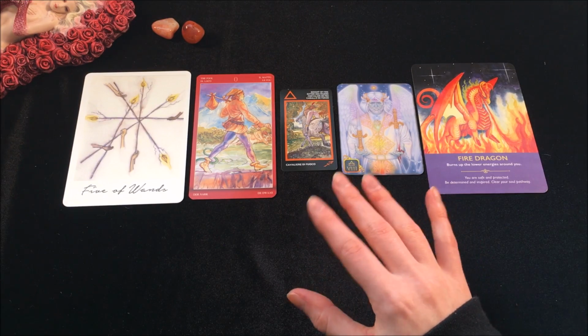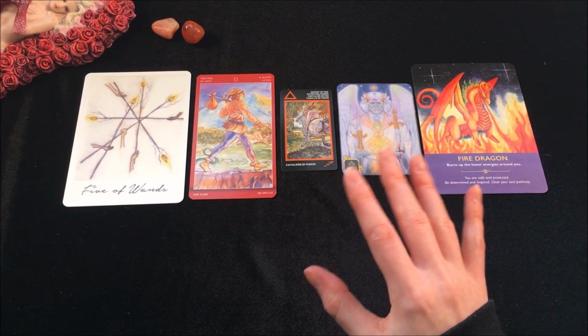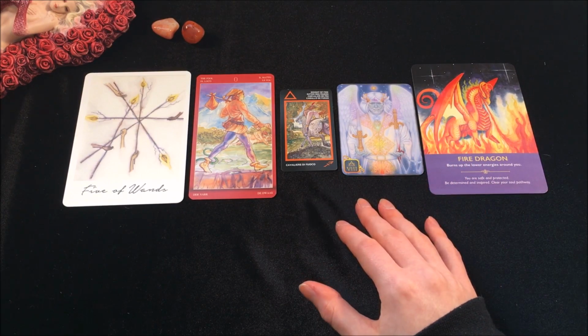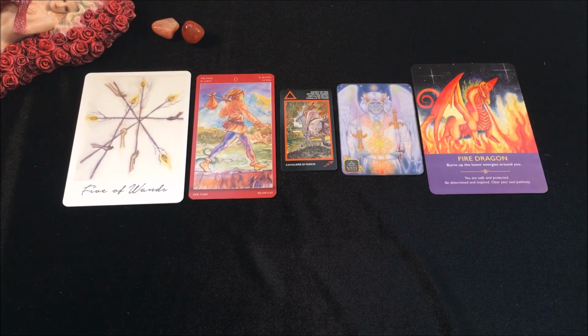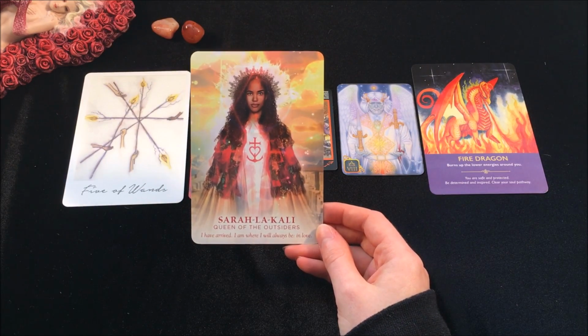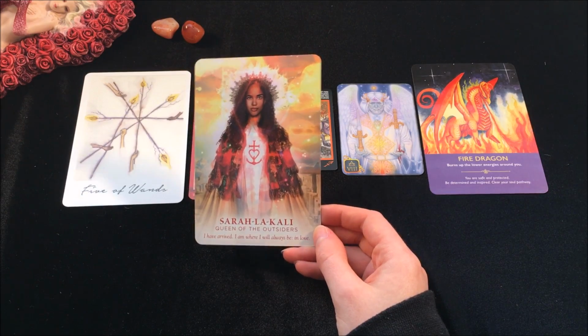So this has a lot to do with your spirituality, your creativity, your sensuality, your sexuality. I feel like if there's somebody that you want to be with, then just take the risk and take the responsibility of whatever can occur from that and just be with them. Because there's a lesson there that you're meant to learn. So we also have here the Queen of the Outsiders. So I have arrived. I'm where I will always be in love.